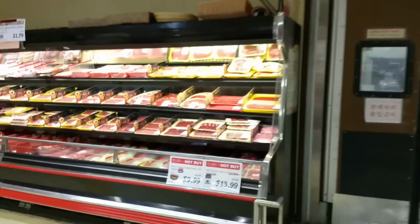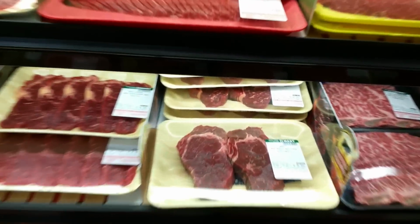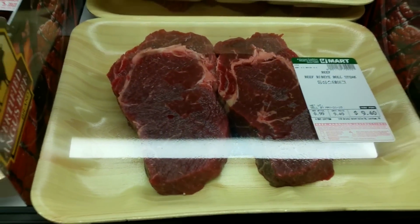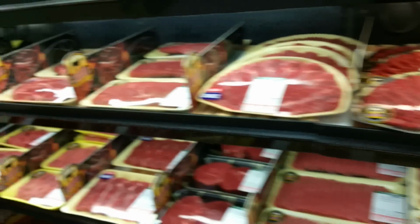Man, look at all this fresh beef over here. We got a butcher in the back, so, man. Look at that. Good stuff. All these meats. All right, we got chicken over there.